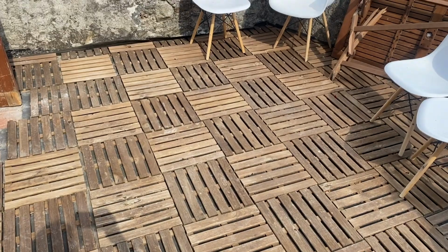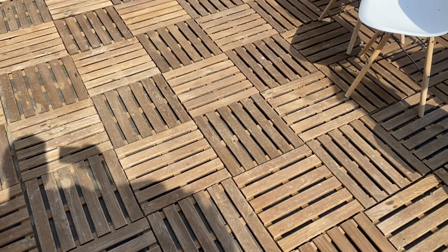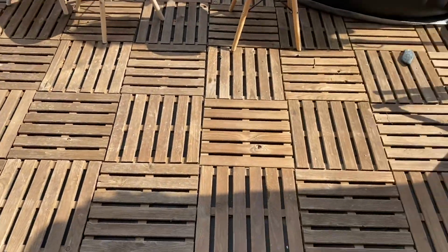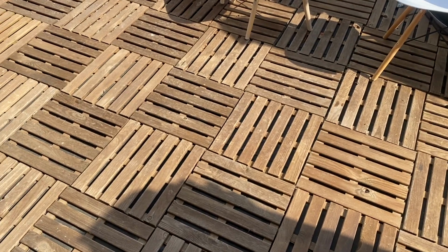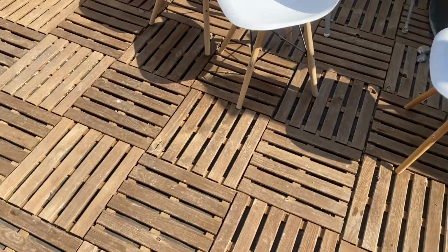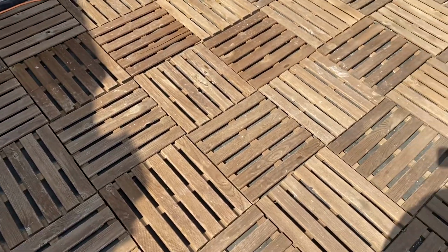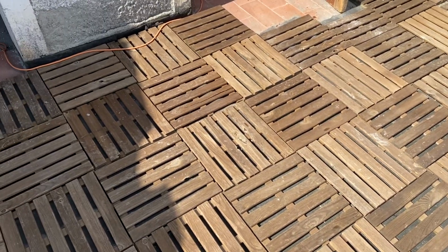And there we go. And to be honest, for a temporary fix, it's been on here for pretty much 2 years now. I'm pretty happy with it. Still looks clean. It's much better than what was underneath. And with a bit of luck, next year it can go and either be used elsewhere, donated to somebody, or burnt.